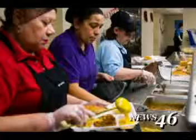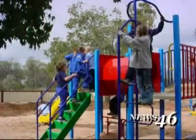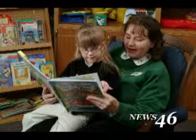Some of them help out in the lunchroom. Some of them help out on the playground. Some of them are tutors. Some of them help out clerically. Some of them help out in the school libraries. There's a wide variety that they can help out with. What kind of experience should a potential volunteer have?